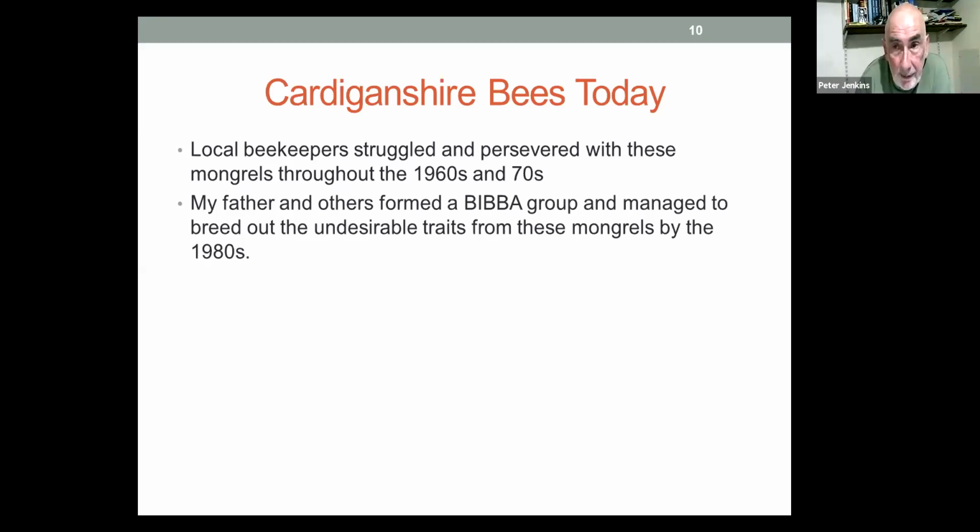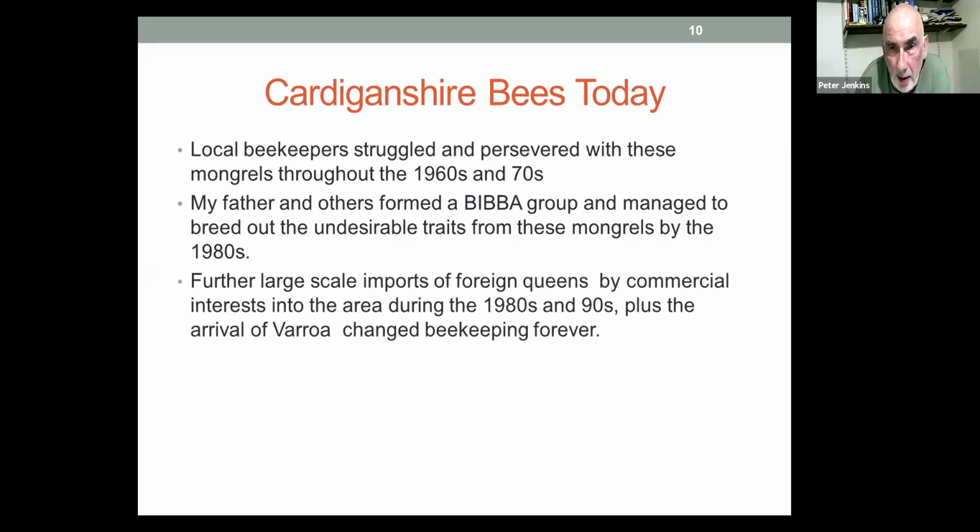But we had further large imports, foreign bees, more commercial interest came into the area during the 80s and 90s. And I know one of them told me that they just imported 300 New Zealand queens. Well, of course, that guy, as far as I'm aware, ended up buying sugar to feed the bees and buying honey to sell in the shop. And then Varroa came at the same time, and that changed beekeeping forever.